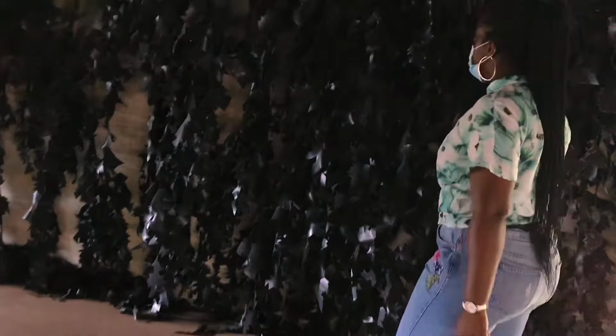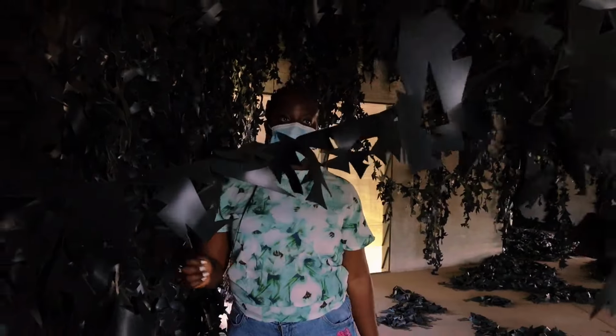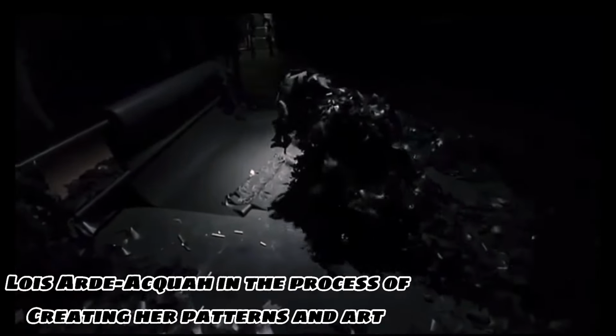With time, her initial process has evolved into a process of cutting and creating soft sculptures. For Lois Atta Acquah, she is particularly drawn towards a process that is physically, mentally, and emotionally draining. Starting with little actions, she carries on in almost frenzied movement until the effects are mounds of material, synthetic leather.